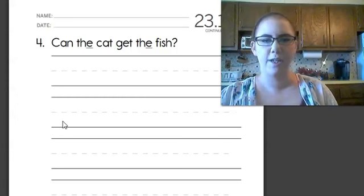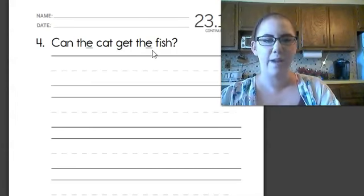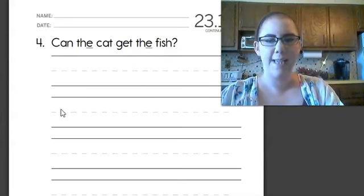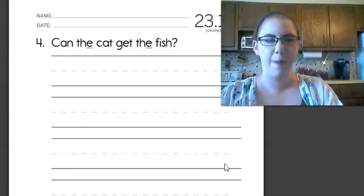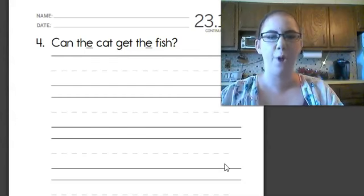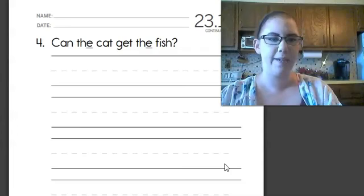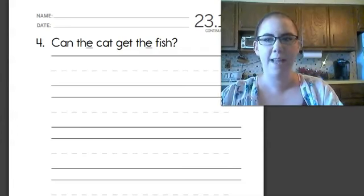The last question, number 4, says, can the cat get the fish? Do you remember from the story? Can the cat get the fish? Write a complete sentence to tell me the answer to this question. Remember, a complete sentence is a full thought with a capital letter at the beginning and a period at the end. That's all we've got for today.